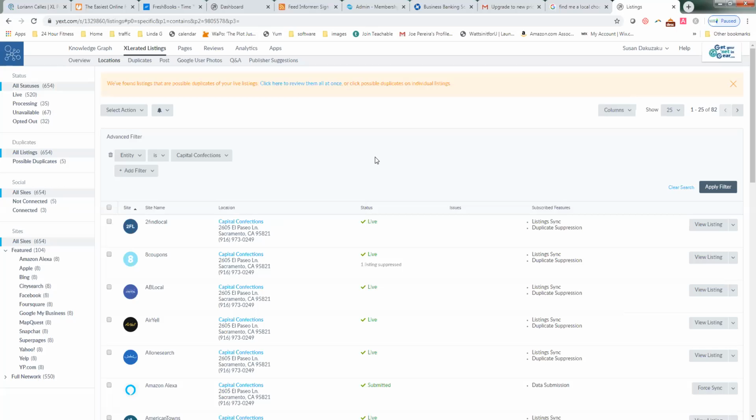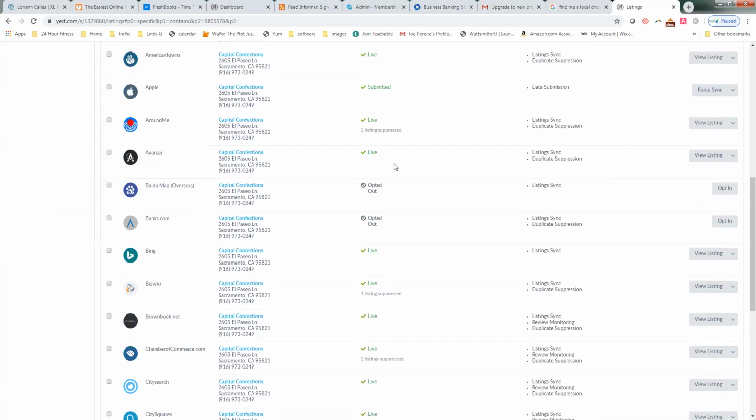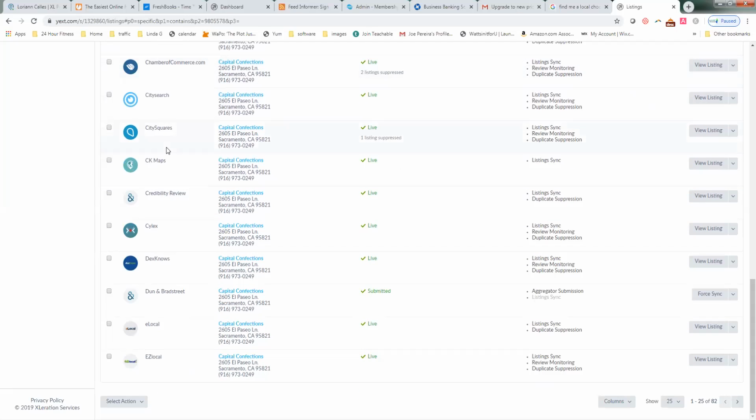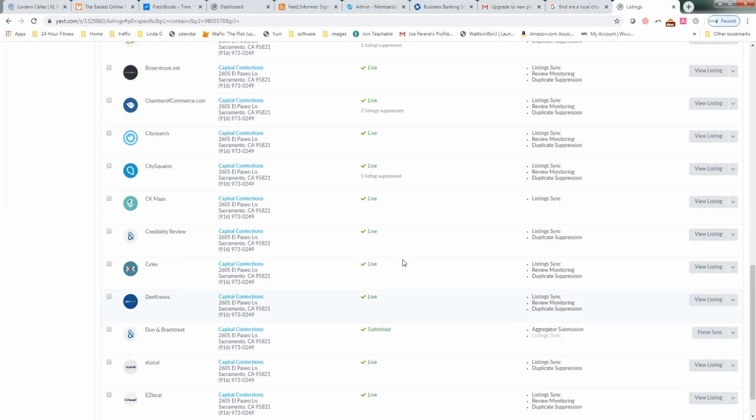This actually increases over time. Now you're going to see here that we've opted out of a few of them because banks.com does not have a category for chocolate shops. So we have opted out of that. But everywhere else we have synced up with, it's submitted in some. Some search engine directories do not respond as quickly as others, but usually within a few days we can be listed in upwards of 70 different search engines and directories.